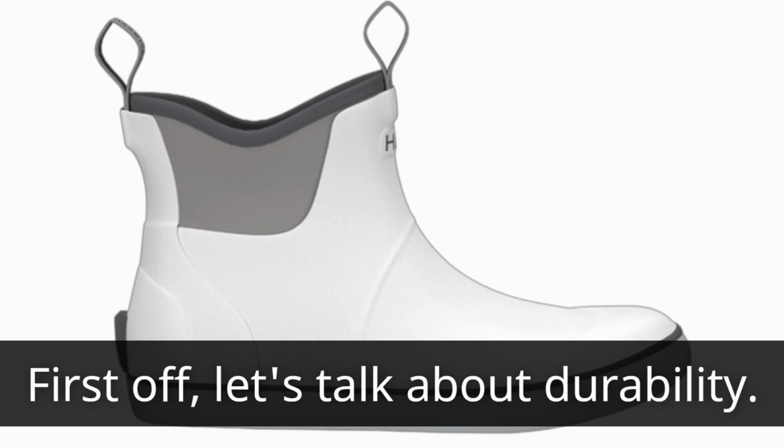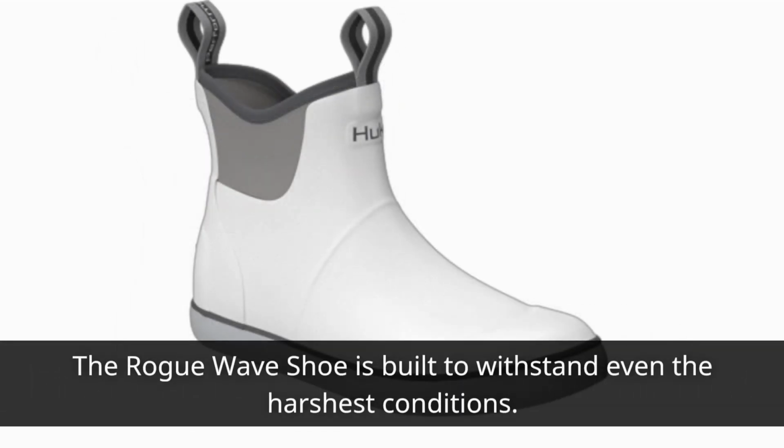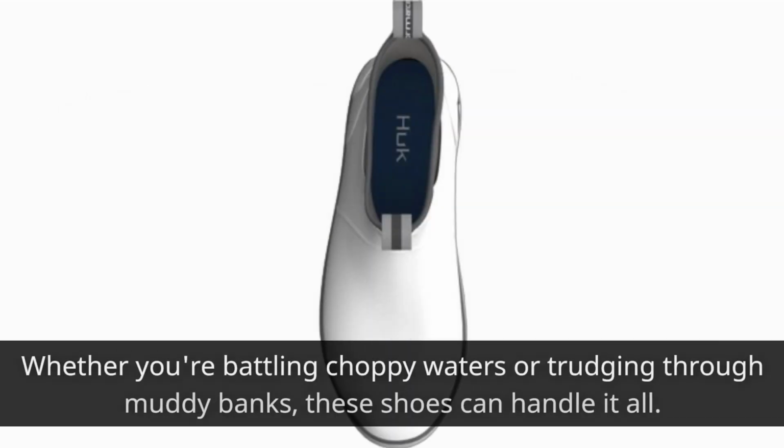First off, let's talk about durability. The Rogue Wave shoe is built to withstand even the harshest conditions. With a full neoprene and rubber upper construction, these shoes are as tough as they come. Whether you're battling choppy waters or trudging through muddy banks, these shoes can handle it all.